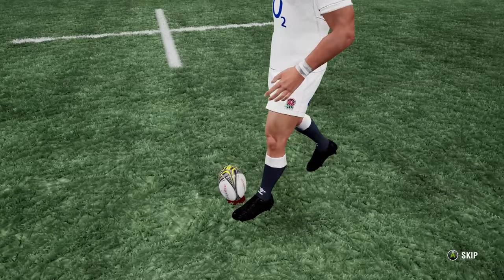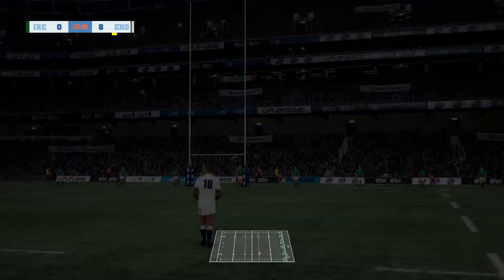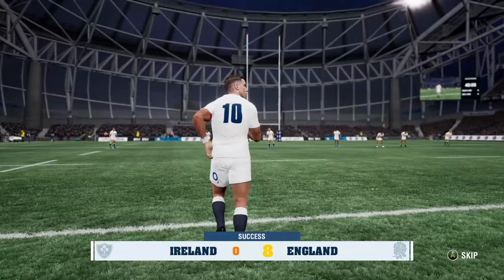Well, how quick was the English back row there on Josh van der Flyer? That is a great kick from Ford. It's 8 points to nil as the buzzer rings. England go to the break with a comfortable lead. A try and a penalty in front.